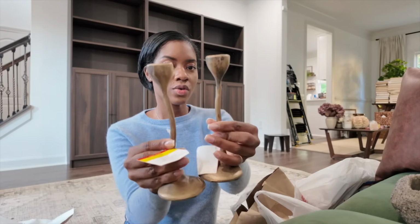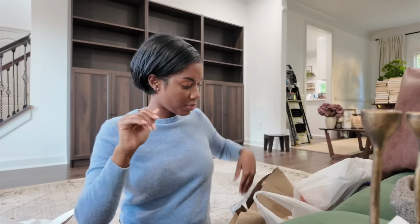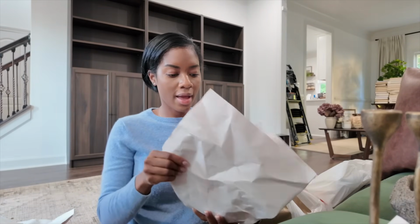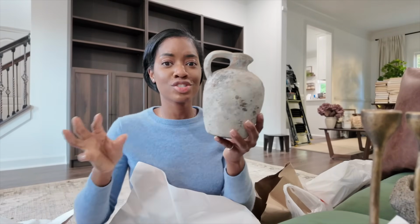You guys did see me get these candlesticks. I got these two candlesticks. They are $7.99 a piece. I think these are appropriately priced. They are so heavy. Like, I could do a whole workout. They're so heavy. I might put some candles in there, depending on if they can fit in the shelves, but I don't have to.